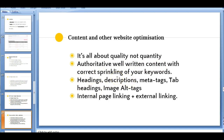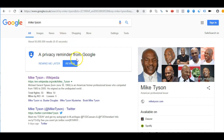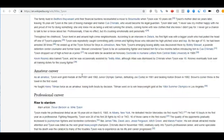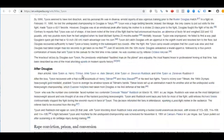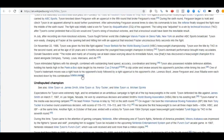Now I'm going to illustrate the importance of content to you by just doing a search. I just did a search for Mike Tyson, and the result that they serve up as number 1 is Wikipedia. And the reason they do that is because, look at all this. This is highly authoritative, very thorough information about Mike Tyson. It's all text, there's hardly any pictures here. But it shows Google that this Wikipedia is the number 1 information center on Google, on Mike Tyson.